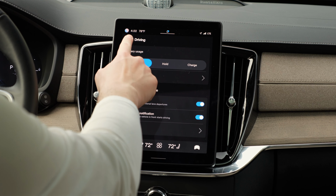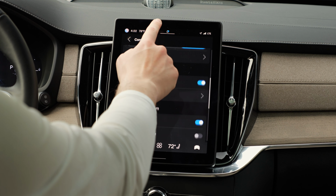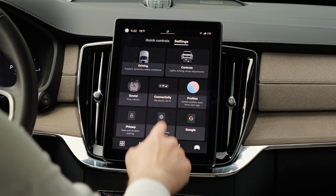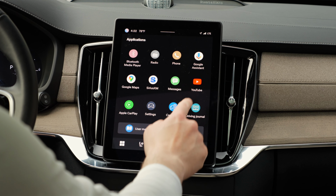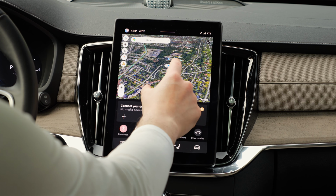The screen, besides the fact that it looks like an afterthought, has a high resolution and features a simple, clean interface. Now, learning it, just like with most units, might take you some time, and the fact that crucial features like climate control, drive modes, or even dimmer are buried in the menus isn't ideal. I mean, for a brand that emphasizes safety, this design choice is a little bit questionable.